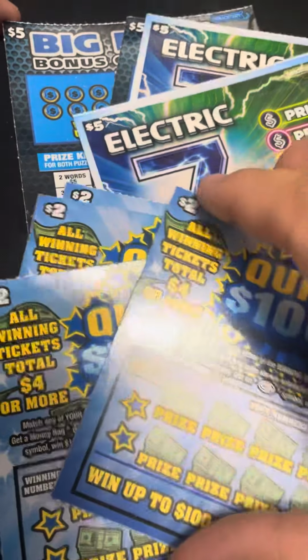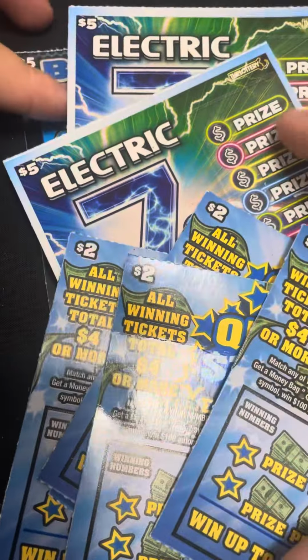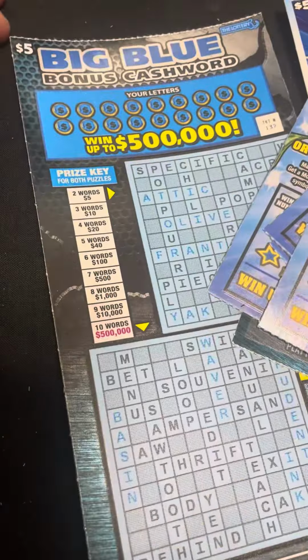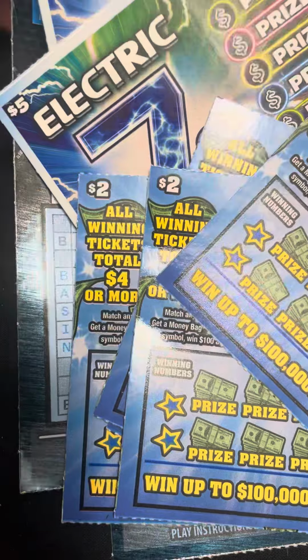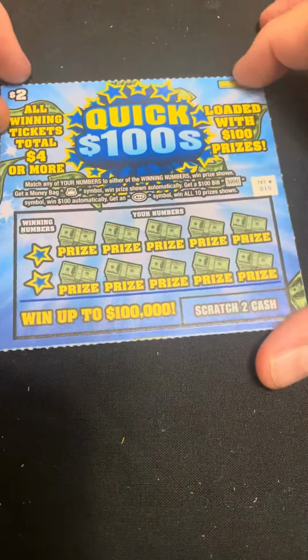And guess what? We got 5 of these $2 Quick 100s, 2 of the Electric 7s, and 2 of the $5 Big Blue Cash cards. We're obviously going to do those ones last because they do take a minute to do, but let's start off with the 2s, work our way up into those Big Blue Cash cards.